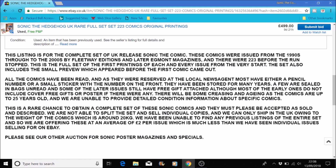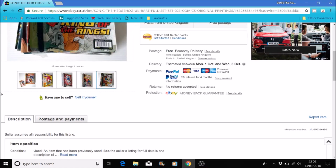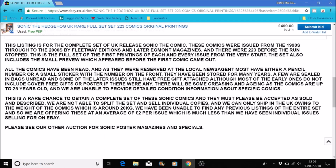It really would have been awesome if he had listed a few more pictures here, because 223 issues and he's only actually uploaded 5 pictures. It would have been awesome to see some of these. I mean, if you were really interested in this set, you could always email this seller and ask for some more pictures. If you were willing to shell out that amount of cash, I definitely would.